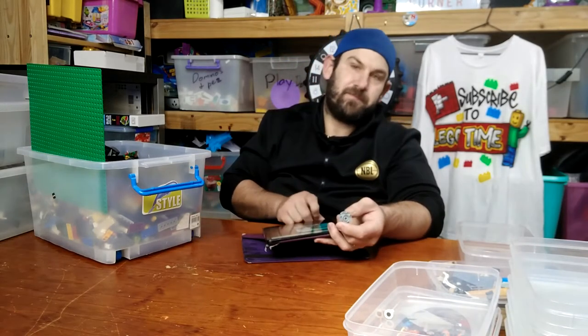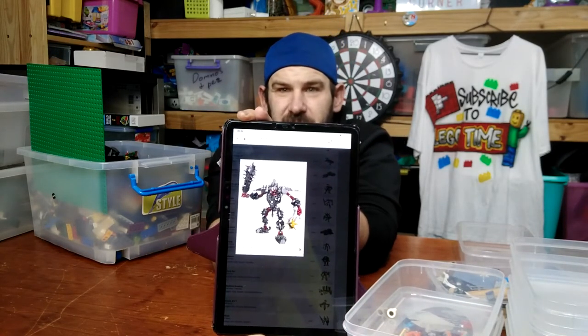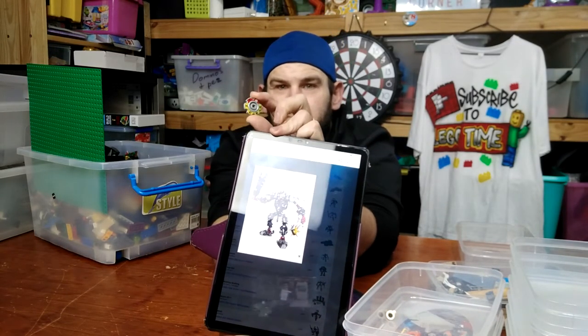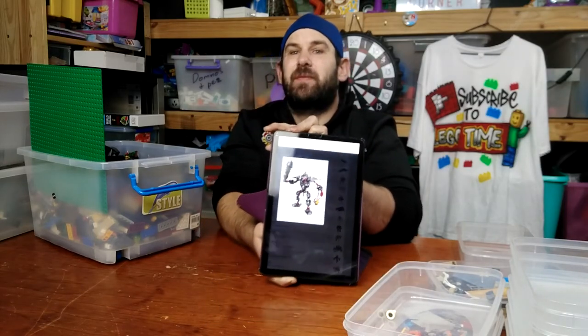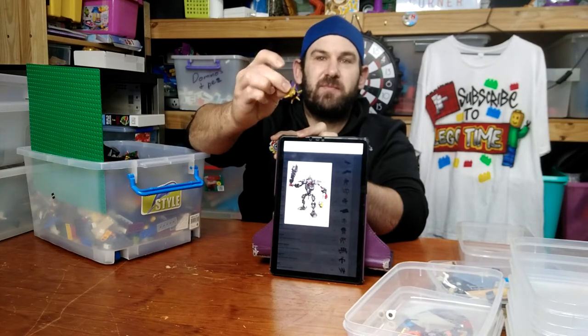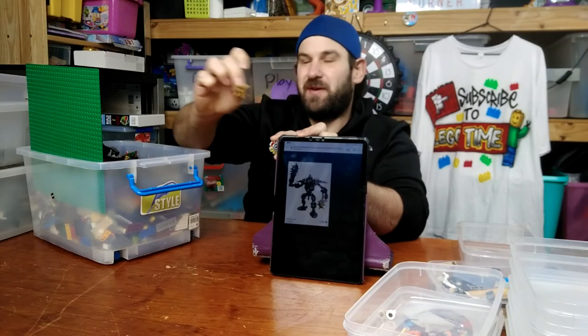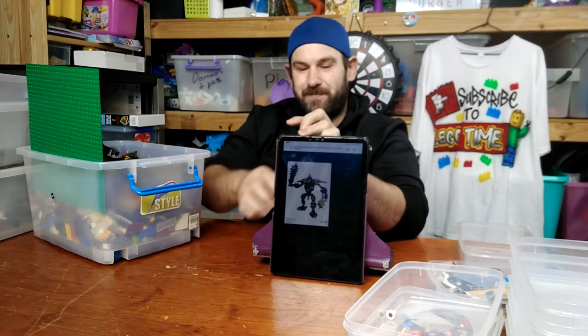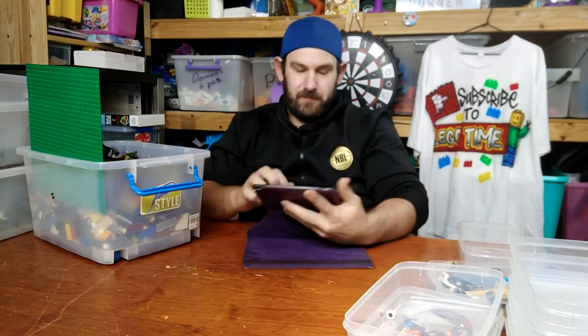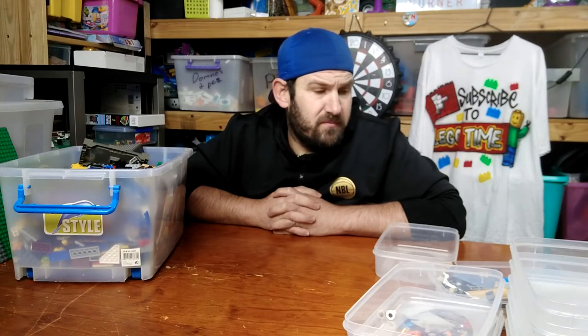Look at that. So, this guy here, I found this piece here, and I also found out what this rubber spiky ball is. See? I thought it was Lego. So that's it. 2.5 kilos of Lego for $30. Not real sure what I'm going to do with it yet.